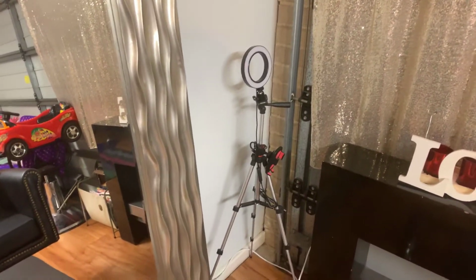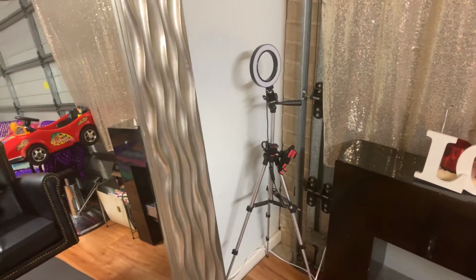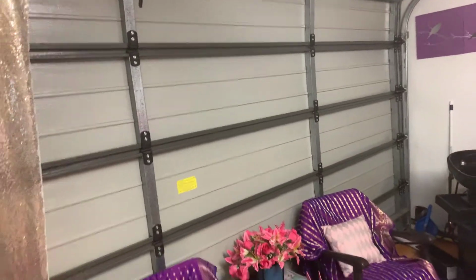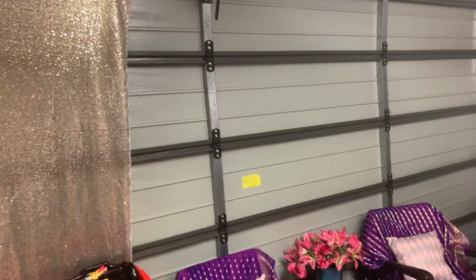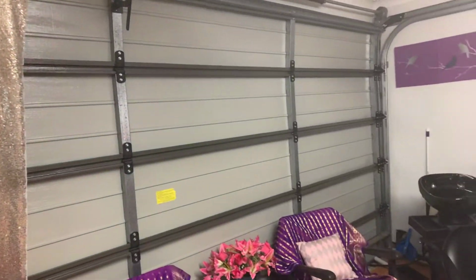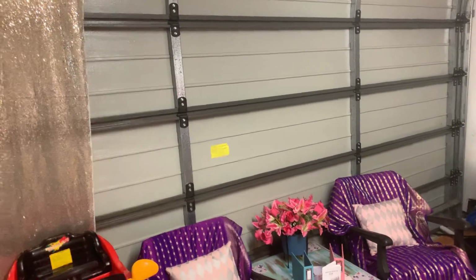It's only a small version of the big one that I want to get, which I'm going to be ordering probably soon. As you've seen, these are my glitter mirrors. Glitter curtains I put up to hide this ugly thing. Eventually I am knocking this all down, getting rid of the garage door, and I will be building an actual proper entrance straight into the salon instead of people coming through my house. So that's the plan eventually, if that happens. I just have to check a few things first, but yeah, fingers crossed.